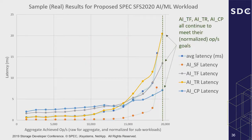And you can also see that it's a relatively well-balanced workload, because the other guys, the training workload and the gray one, the TF file creator, almost certainly would have bombed out on the next load point, because their latency is skyrocketing at that point.